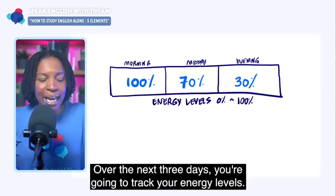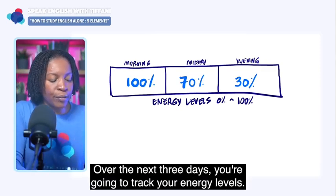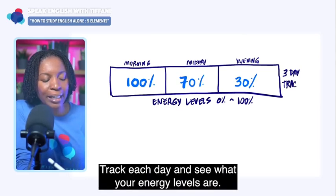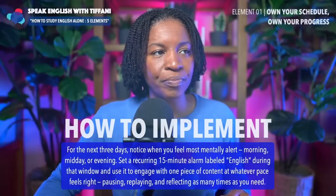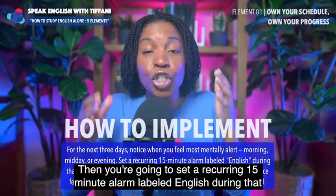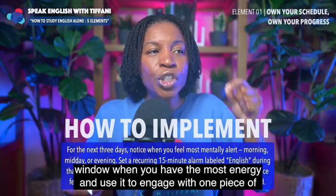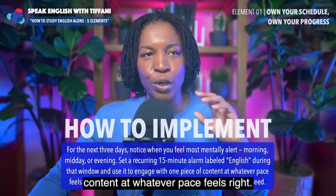Over the next 3 days, you're going to track your energy levels. So you want to do this for 3 days. Track each day and see what your energy levels are. Then you're going to set a recurring 15-minute alarm labeled English during that window when you have the most energy, and use it to engage with one piece of content at whatever pace feels right.